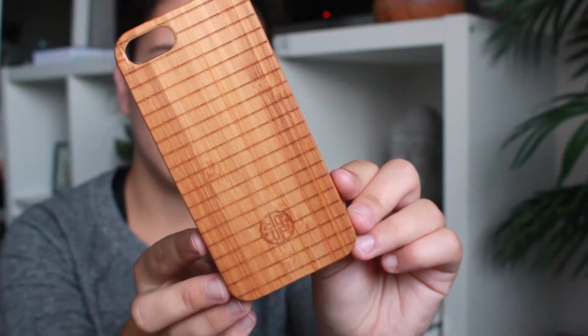The other phone case I've had for the past couple weeks, and I will alternate between the 2, is this one right here. It's from Reveal Phone Cases. It's a bamboo phone case like this, and they have a bunch of designs, and it's really cool.